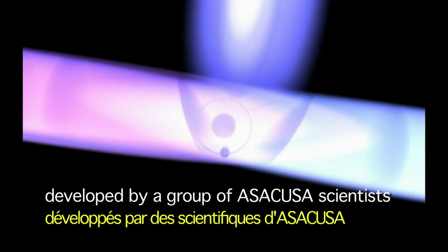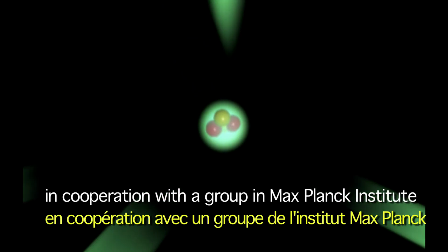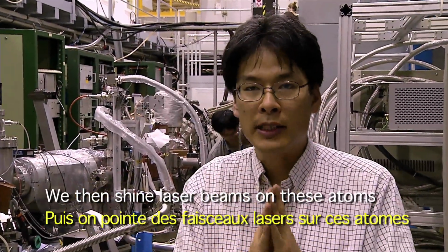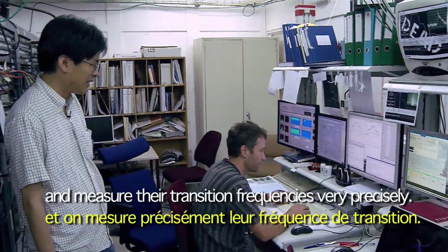This is plenty of time for ASACUSA to measure the mass of the antiproton with special lasers developed by a group of ASACUSA scientists in cooperation with the group in the Max Planck Institute in Munich, led by Nobel laureate Theodor Hänsch. We then shine laser beams on these atoms and measure their transition frequencies very precisely.